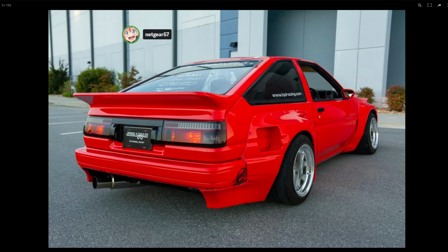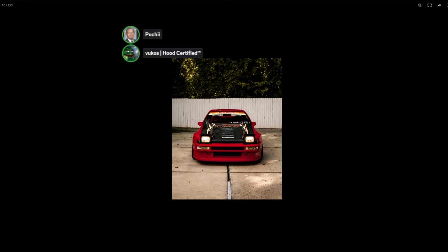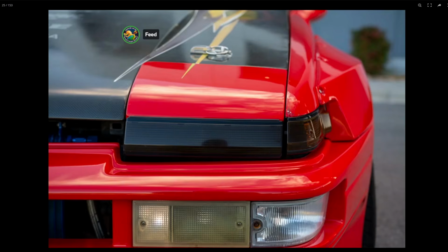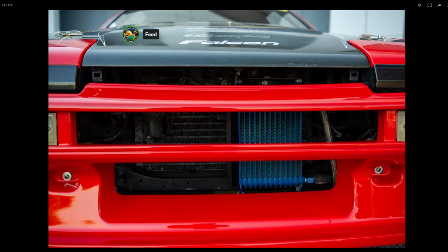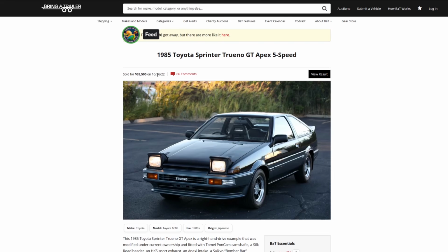It looks like a 944. It really does. It's fat as hell. See, this is badass. Wide. I'm not usually into wide body stuff, but this really does look cool. Thumbs up. What'd that black one go for? 35,500. God, it's just so much money for that.